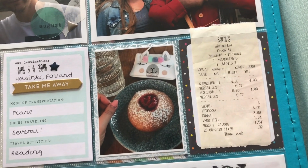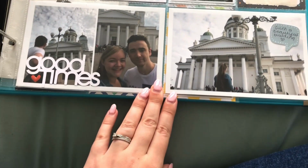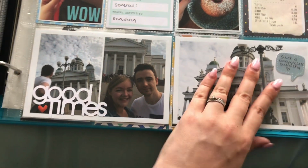There's a receipt from the Christmas shop. A beautiful raspberry bun that was so tasty. And then some pictures of us outside. I think this was a cathedral. I can't remember.